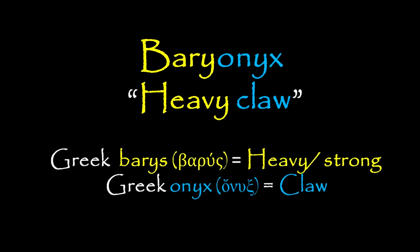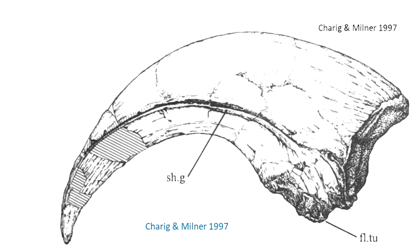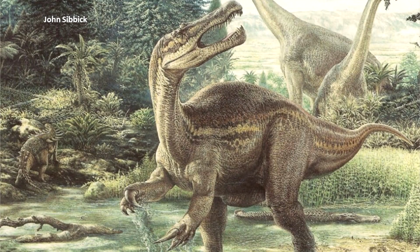and onyx, meaning claw. As you can imagine, this huge claw generated much excitement, with visions of violence spraying across many magazine covers at the time. And just to answer your question immediately, yes, it's here on the model, so don't worry.